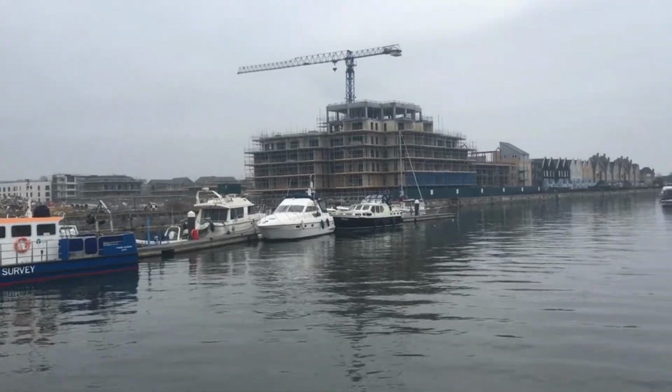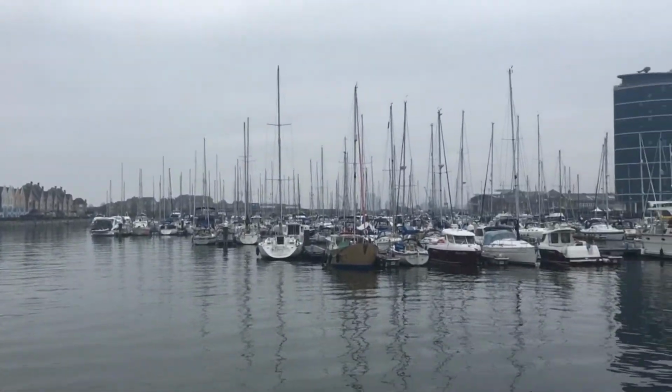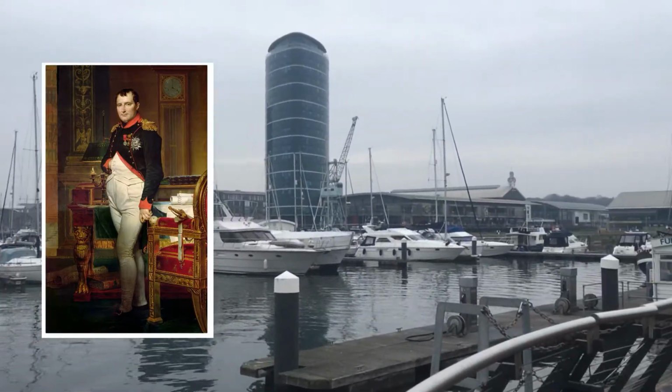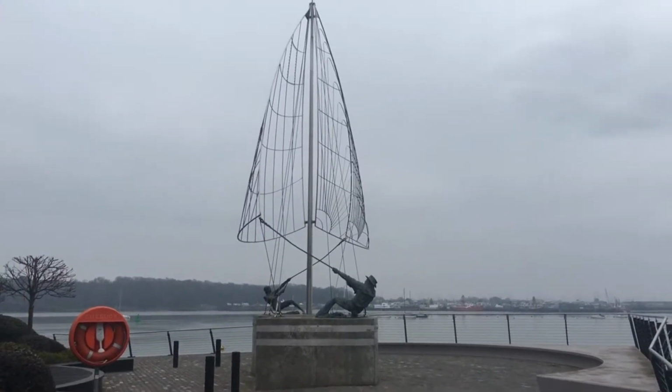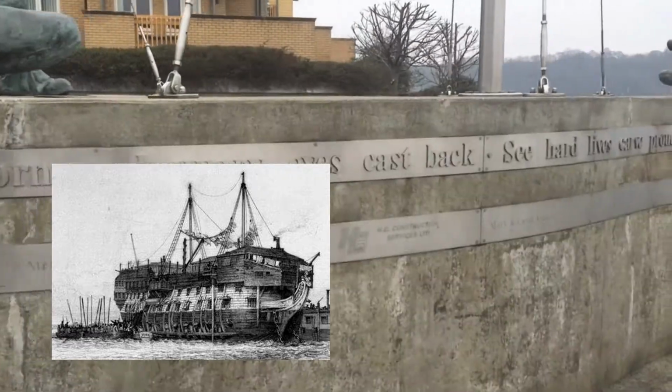During the Napoleonic Wars, when the British were at war with the French Empire, which was led by Napoleon Bonaparte, we took up a lot of French prisoners of war. Due to the shortage of prisons on land, there were a lot of large prison hulks docked in the Medway just off St Mary's Island.